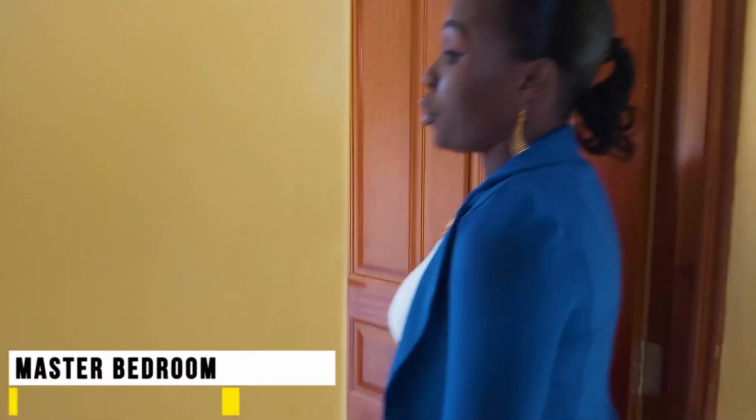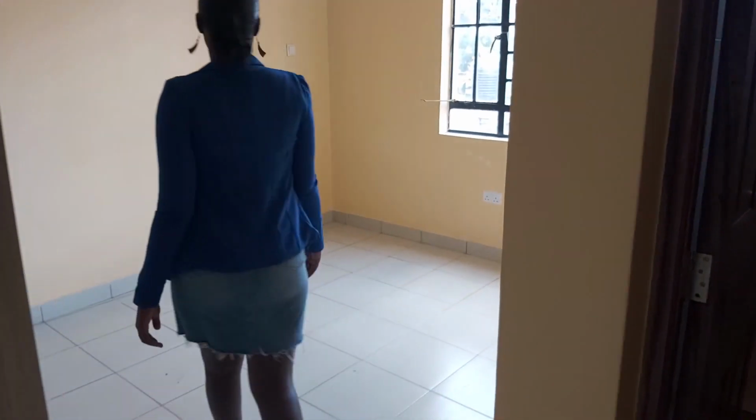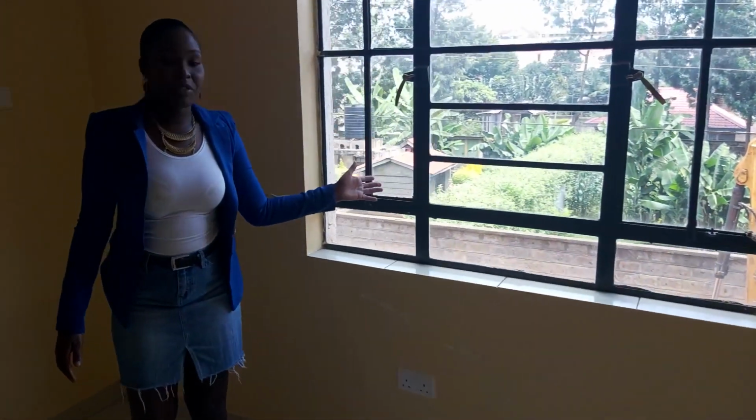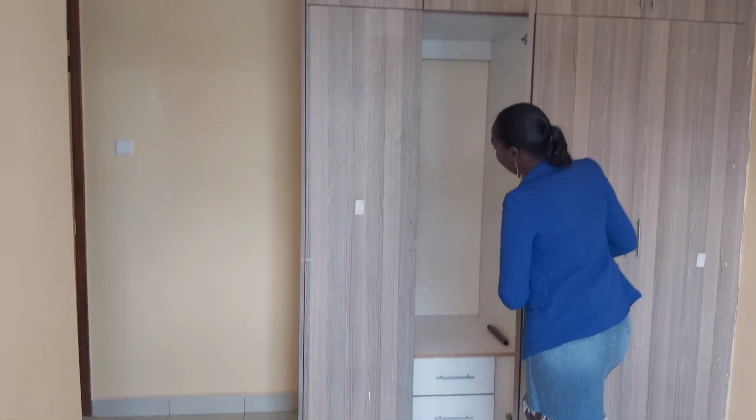So guys, the final space of this house is the master bedroom, which has an exit. So guys, we have a sink area right over here, a toilet which has a flush kind of design, and we also have a shower area right over here. It's a nice space. So yes. So this is the master bedroom. It's a nice space, can't complain. Good lighting from outside, enough storage space right over here, as usual.